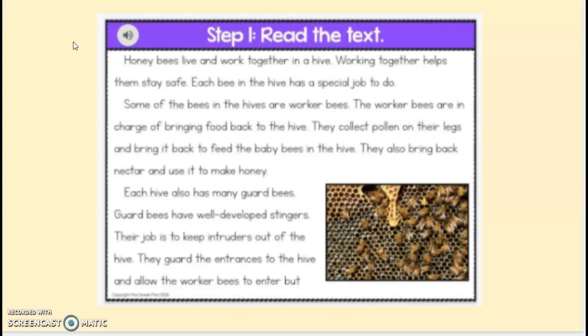Honeybees live and work together in a hive. Working together helps them stay safe. Each bee in the hive has a special job to do. Some of the bees in the hives are worker bees. The worker bees are in charge of bringing food back to the hive. They collect pollen on their legs and bring it back to feed the baby bees in the hive. They also bring back nectar and use it to make honey.